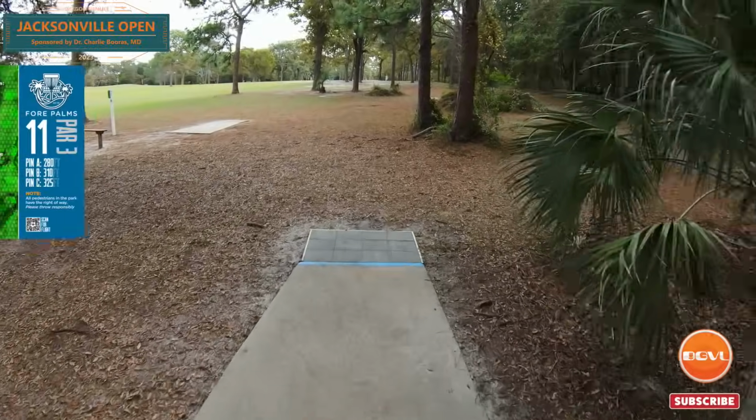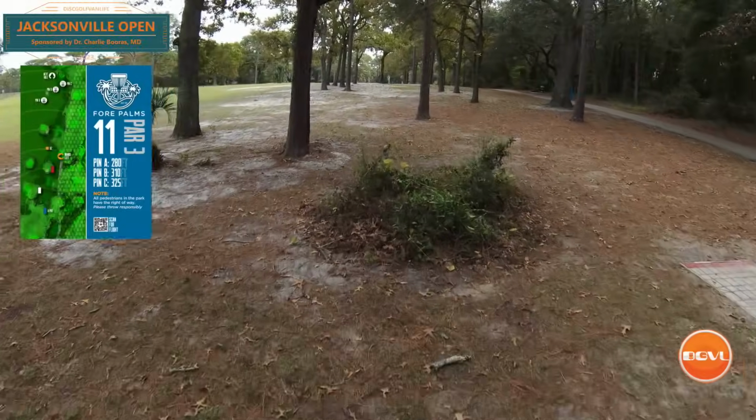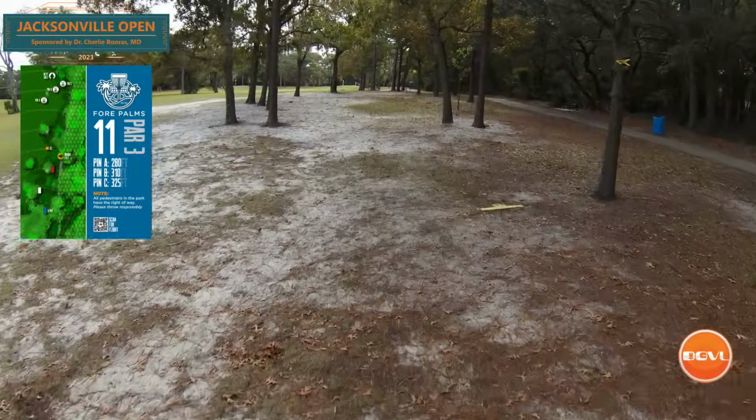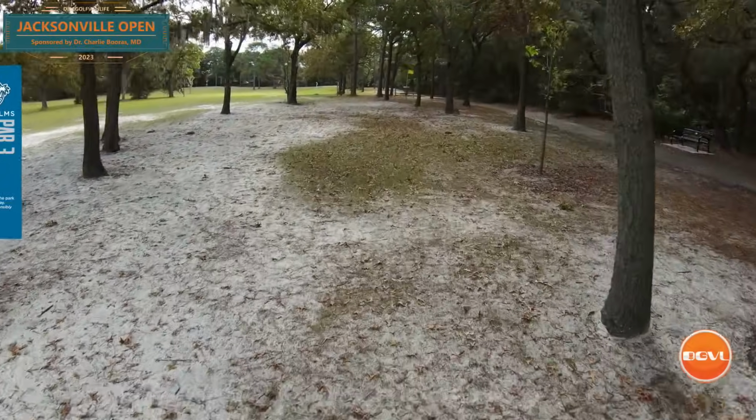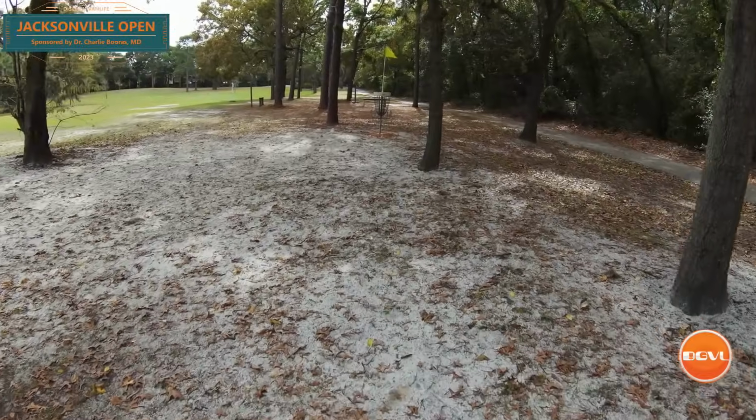On to hole 11, though. All right, yeah, hole 11. Going to come in at 325 feet, par 3. You have a Mando right here early that kind of takes away the so-called stock hyzer up the cart path.